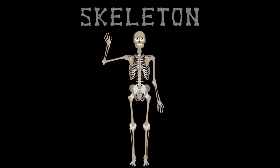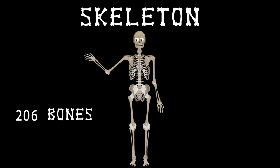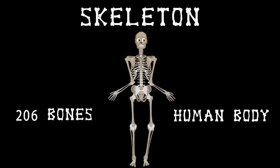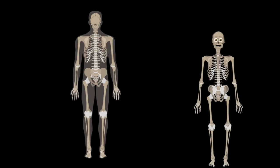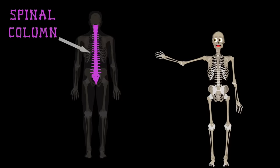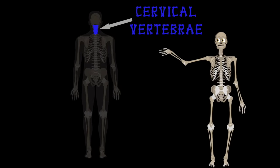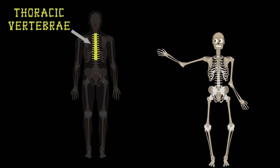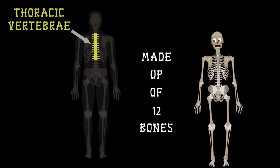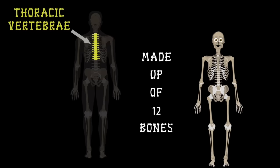Hello, I'm your skeleton. As you can plainly see, here's some of the 206 bones in the human body. Let's move to the posterior or the backside of you. First thing you'll notice is the spinal column. I'll break that down too. The cervical vertebrae, also known as your neck, is made it's the longest stretch of your spinal column that is shown.